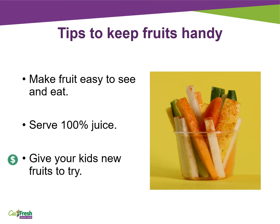Make fruit easy to see and to eat. Keep a bowl of fruit like apples, oranges, and bananas on the kitchen counter for quick snacks. Fill half your plate with fruits and vegetables during meals.